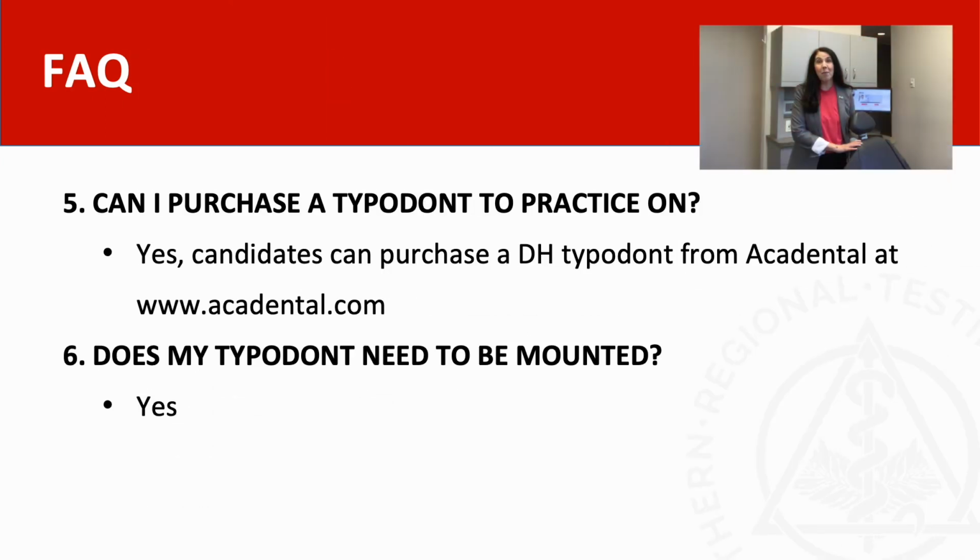Can I purchase a typodont to practice on? Yes. Candidates can purchase a dental hygiene typodont from Accidental, found at www.accidental.com. Does my typodont need to be mounted? Yes. You will mount the typodont on a mannequin pole in order to simulate as if a patient were being treated.